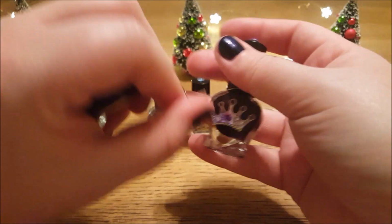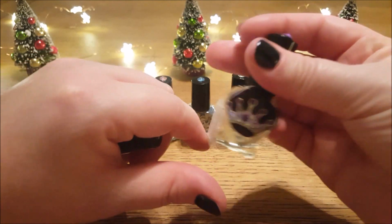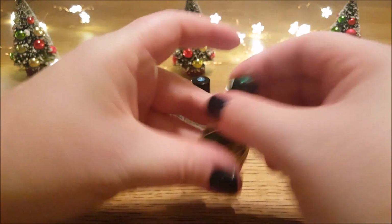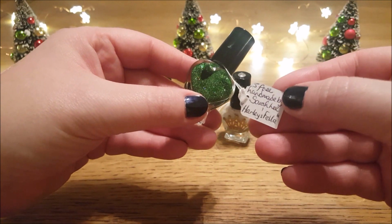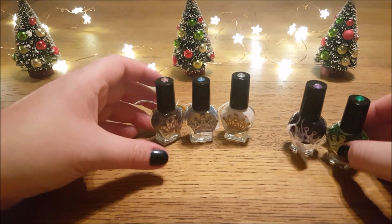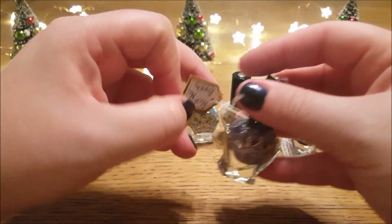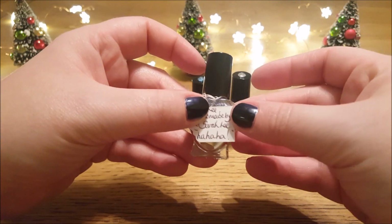This is Revenge. There you go. You can just see that, which is a beautiful purple with a holographic in it. This will be really nice for Christmas. This is Harley's Fella. I hope it's still available. If not, she has other greens on the website. And the packaging on her products is so nice, and she always sends out some glitters and things like that.